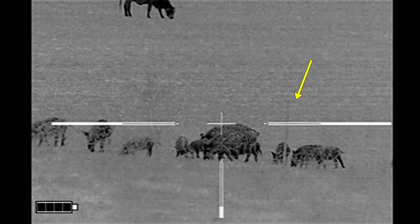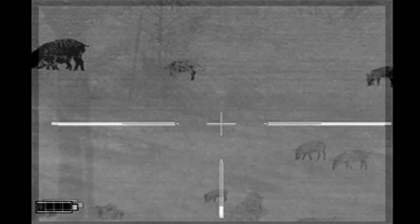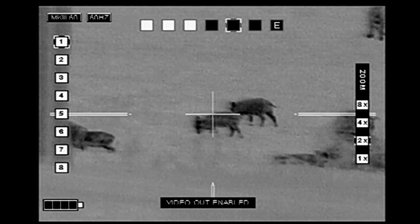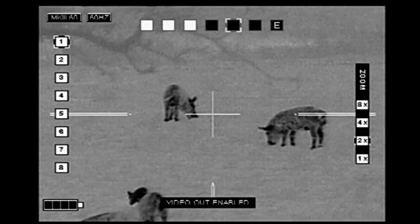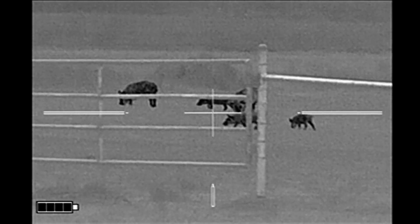The top of the posts hold the top fence wire, so I need the hogs to be above the top of the fence post to make sure that I'm not shooting any of the wires. And they continue moving down along the fence line and eventually into a lower portion of the wheat field where the fence is now covering even more of the field, and I still don't have a shot, and it's still enough daylight that I can't advance on them.